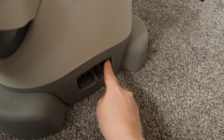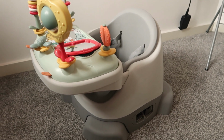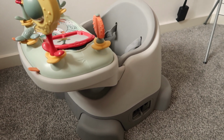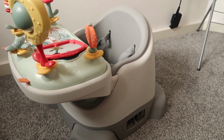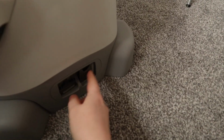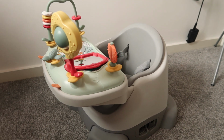You just twist it and then these straps come out here to strap it onto a chair, so you can use it as a booster seat at a table, or if you go out for dinner or around to a relative's house and they don't have a high chair, you can just take this and strap it to the seat, and it's really easy. And the straps just tuck away. I just thought it was really, really nifty. I like that a lot.